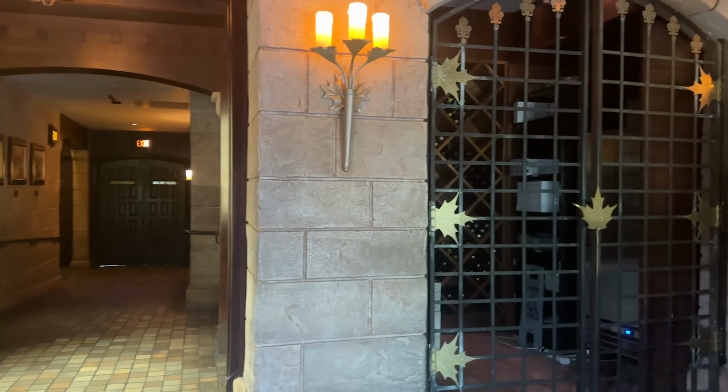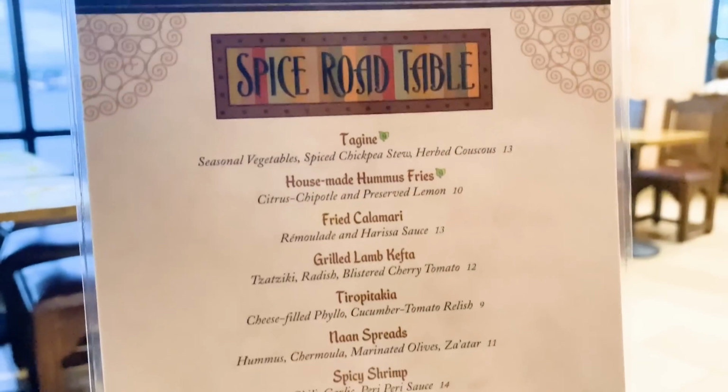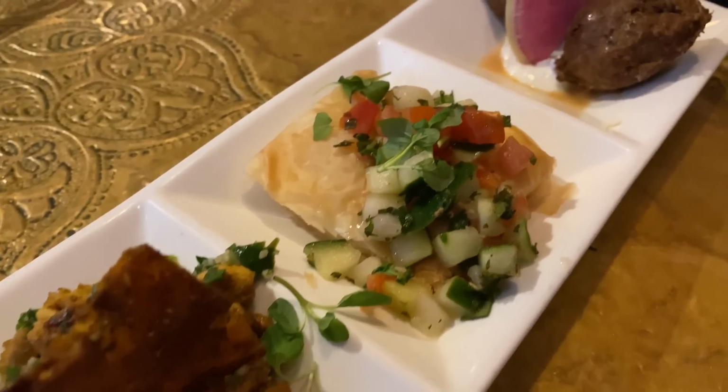When it comes to table services, I absolutely love things like Le Cellier and Spice Road Table. Le Cellier is a little bit nicer. It's more of a romantic kind of dinner setting, but still a really good option no matter what time you're eating it. And Spice Road Table, I think, is a great kind of last minute decision, but so wonderful.